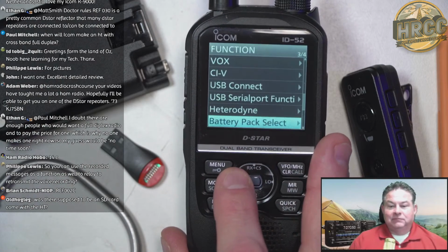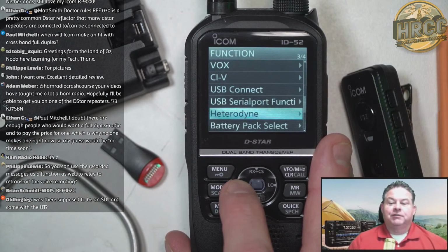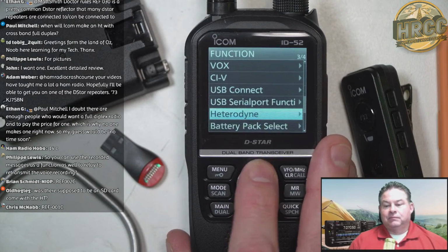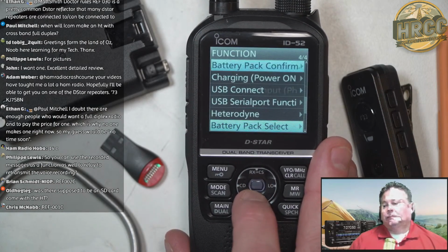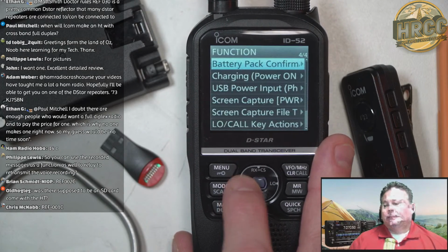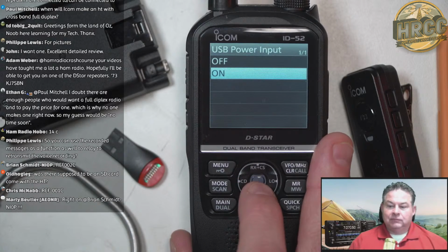For when it's charging. Okay, so what's heterodyne? We will stop charging before ignition. Yeah, there you go. So that's the reverse heterodyne if you need it. Oh, did I leave that reverse? Don't do that. Okay, battery pack. Confirm. We can leave that alone. Charging is on. USB input.